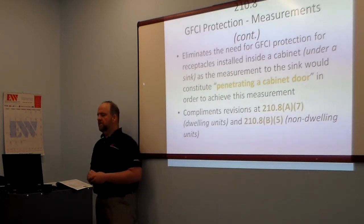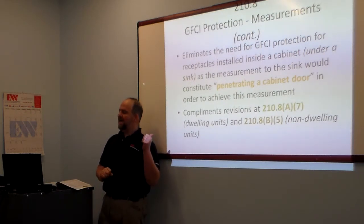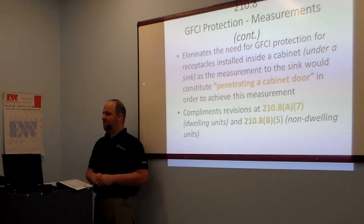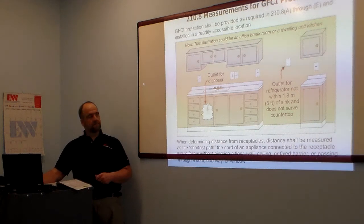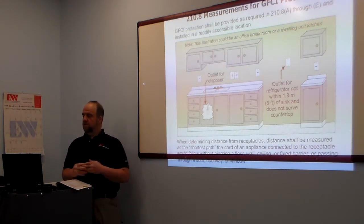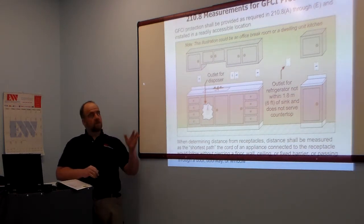It's also interesting to note that complementary revisions at 210.8(A)(7) for dwelling units and 210.8(B)(5) for non-dwelling units are also updated. So this graphic here shows the 210.8 measurements for GFCI protection.